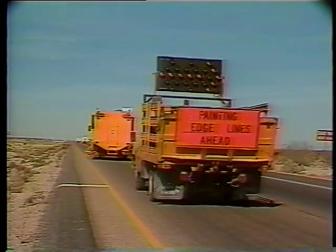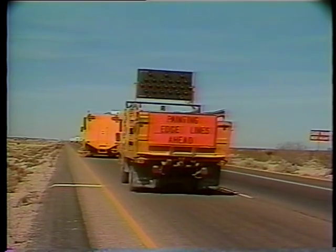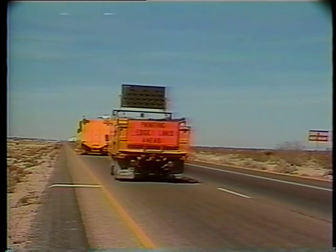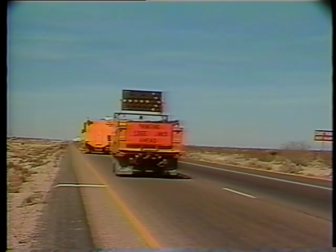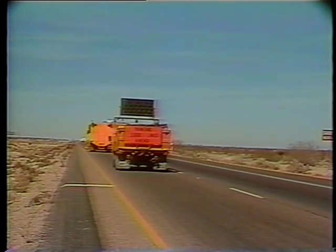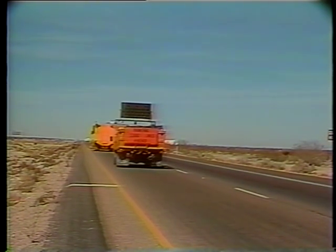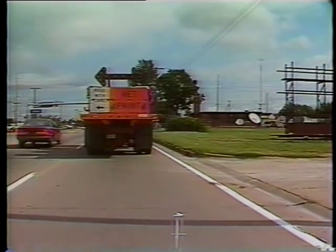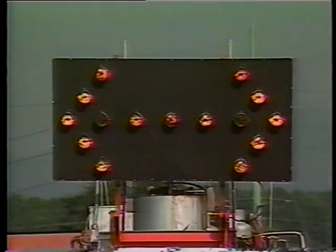Lanes are frequently closed by mobile construction or maintenance operations, pavement recycling, patching, and so on. The arrow panel, mounted on a vehicle at the back of the operation, uses the same panel displays as would be used for a stationary operation. A flashing right arrow for left lane closures, a flashing left arrow for right lane closures, and a double arrow for center lane closures.